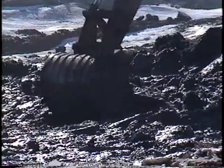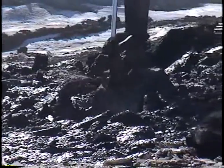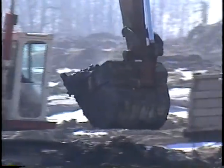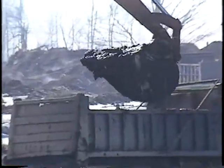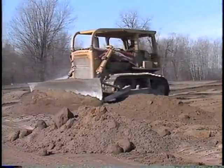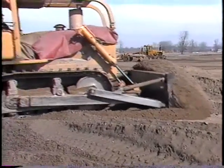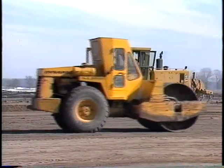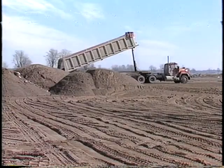The first meter and a half was a sandy loam substance, which had no load-bearing capability at all. With pockets as deep as 3 meters. 140,000 cubic meters to be replaced. Enough earth to fill Toronto's Sky Dome to a depth of 20 meters. In fact, no earth left the site, put aside to be used later for landscaping.